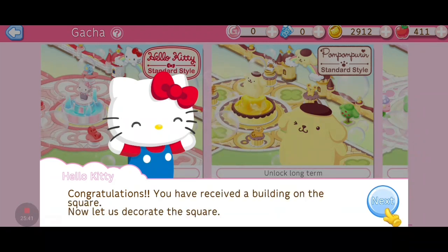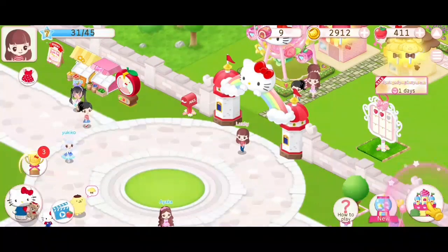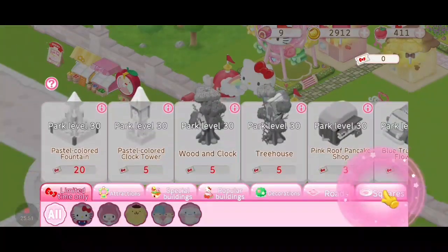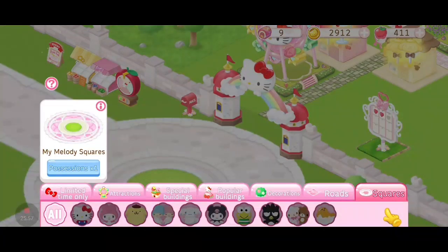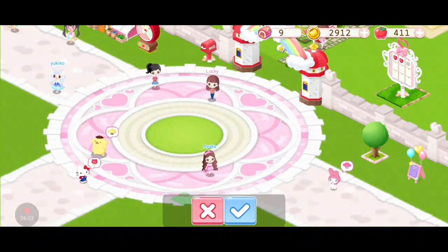Congratulations, you've received a building on the square. Now let's decorate the square. You can look at the items received here. Oh, we're decorating outside. Okay.